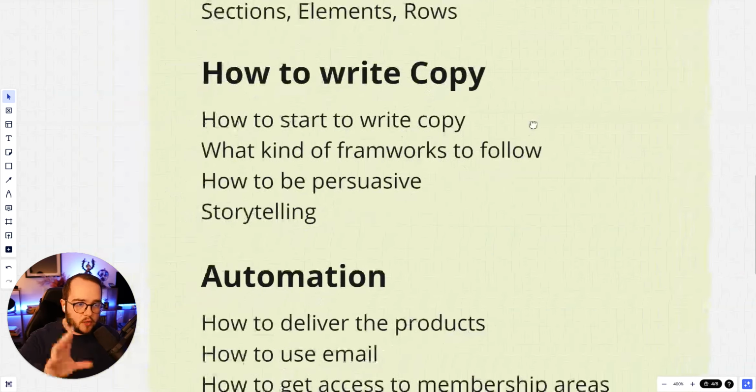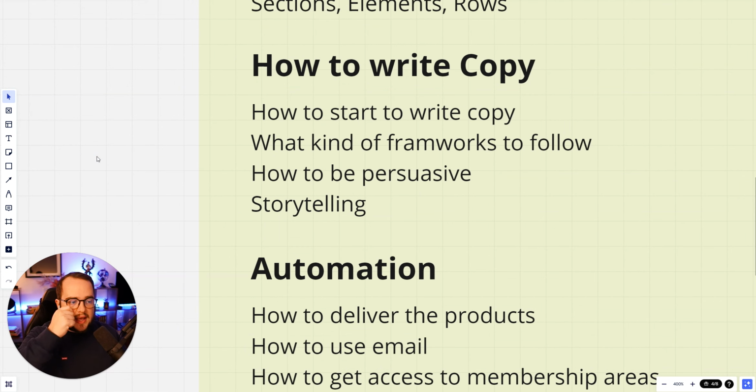Now, next thing, writing a copy. This is tricky. And in order for you to understand how to overcome this obstacle, you want to, 1, read good books about copywriting, and 2, you want to learn by reading and practicing. So what I mean by this is you want to read good sales copy. Every time that you go through a funnel, you read it. And then you try to understand, is it working? Or you try to understand, is this good?